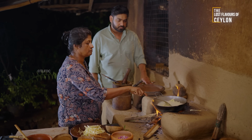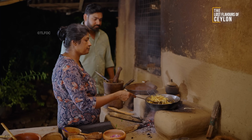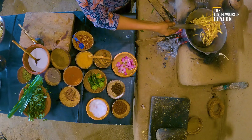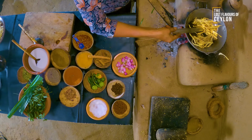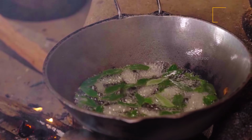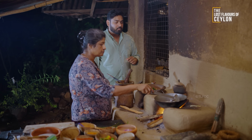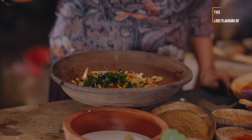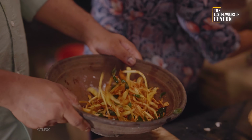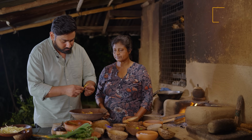Finally, Chef Sudheera witnesses fried kosiri, a crispy treat that showcases the playful side of jackfruit. The flesh is deep fried until golden brown, then tossed with fried curry leaves, slivers of garlic, salt, and a pinch of chili powder. The result is a snack that's impossibly crunchy, with layers of flavor that tantalize the palate.